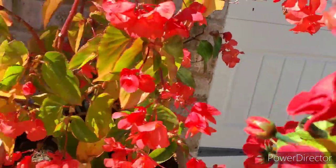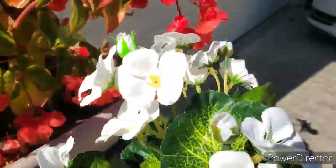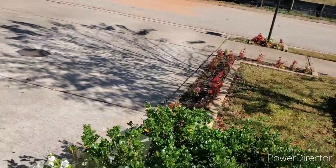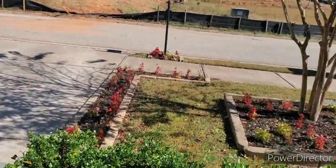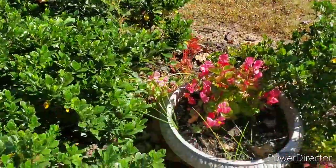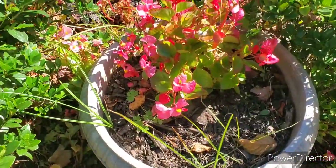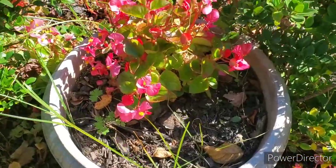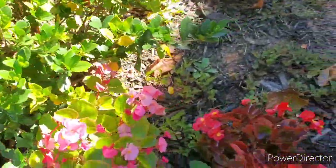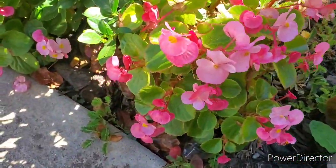So I'm going to be buying mostly white because they look more real to me. And I'm going to intermingle them in with my mailbox and in here. And then I have these pink ones. These are real, of course. But I'm going to order some pink ones to go in here. Here are some. These are real.